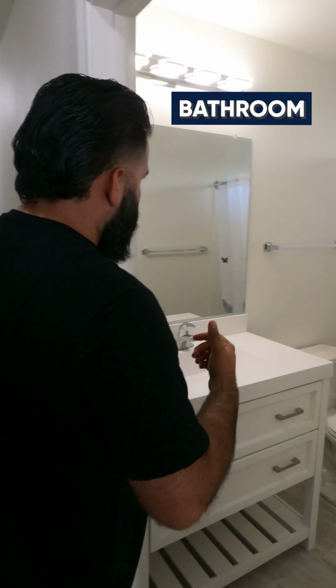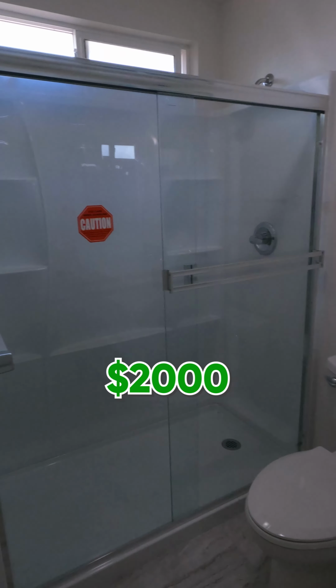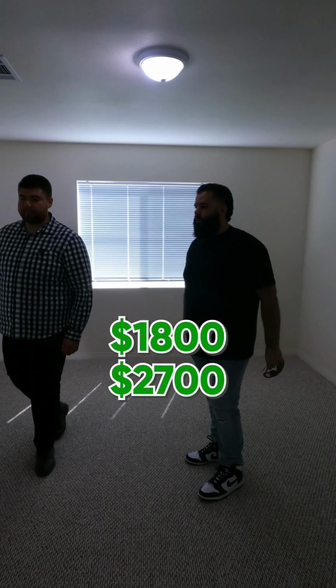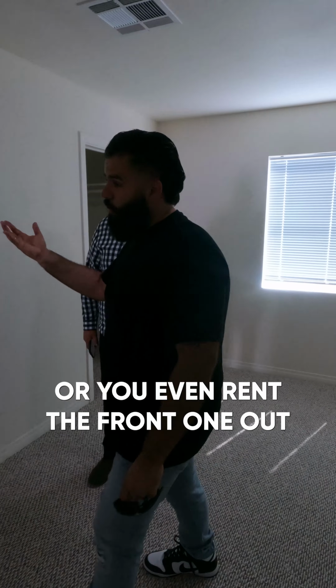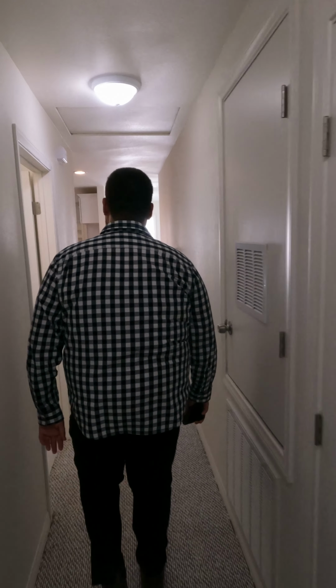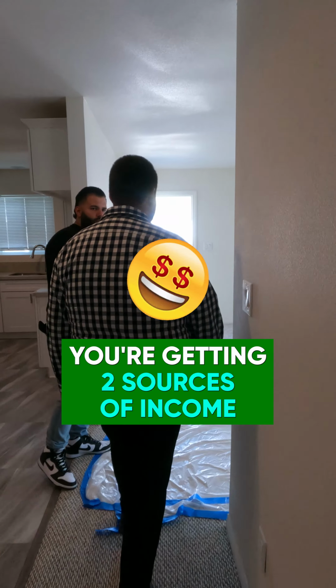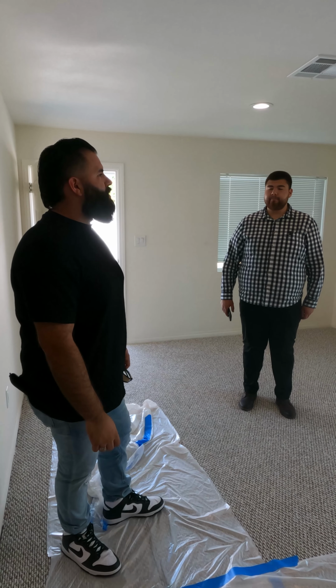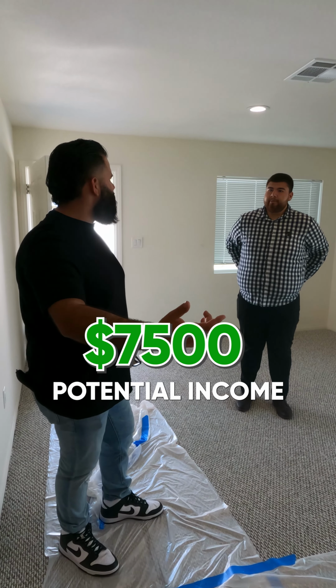So this would be the bathroom. We got a full bath, and then 2 bedrooms. This one has a restroom as well. This would be the master of the unit back there. This is easily like 2,800. Let's say you can rent both of them out for 1,800 and 2,700, just to make the math easier. That's 4,500. If you want to live in the front one, or even rent the front one out, that could be another 3,000 probably. I think it definitely makes sense. The price is up there, but you're getting 2 sources of income, if not 3, if you're going to use it as an investment property and not live here. That's 7,500 potential income, I could even say 8,000.